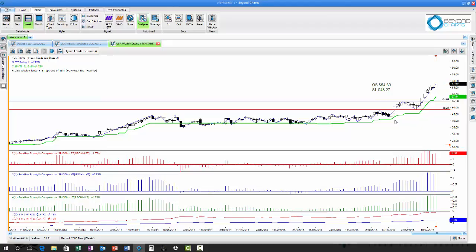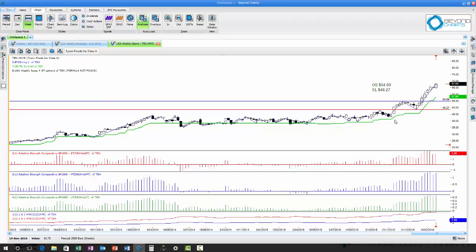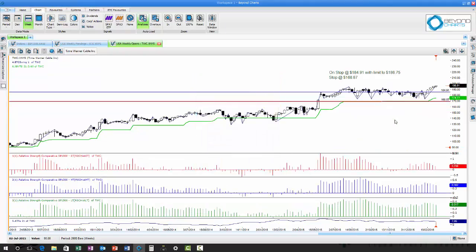So whilst I've just made that slight change to that analysis there, I will go and save that so that next week when I'm going through that, that's not still on there. The other trailed stops, TWC, just a very small adjustment to TWC.